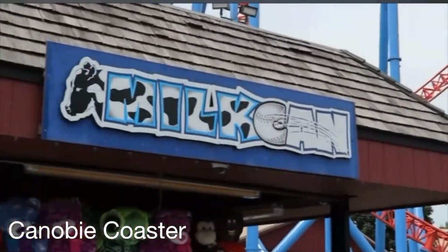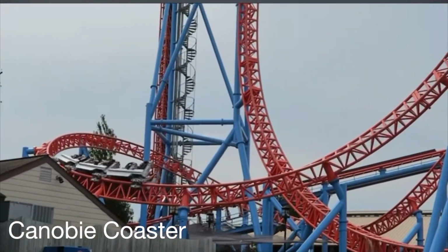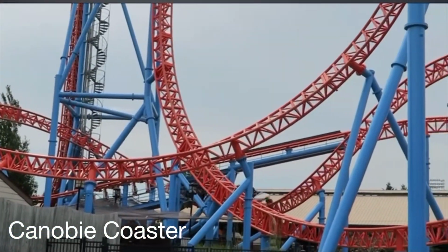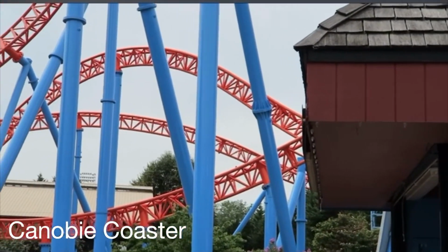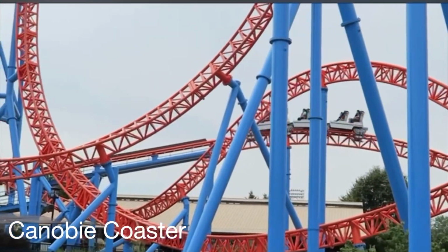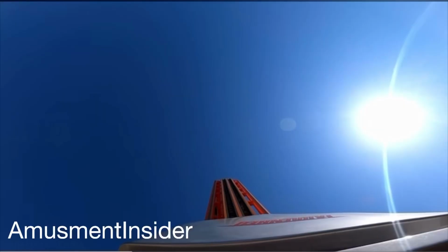The trains are also okay. They're the same trains you find on Maverick or Intimidator 305. Again, they're okay, but they're not the best restraints, and definitely not as good as the B&M clamshell restraints whatsoever. I highly recommend riding Fahrenheit next time you're at Hershey Park. In fact, it's my favorite coaster at the park.